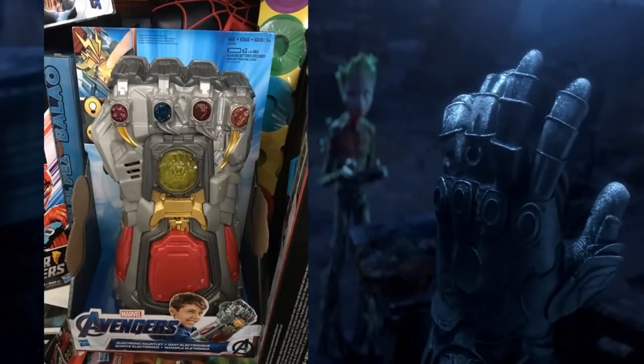Oh my god, Tony Stark has made an Infinity Gauntlet, because it is a very different color, and because it's got red, this makes it the Stark Gauntlet. But what I'm more interested in: why does this take 2 AA batteries and my Infinity Gauntlet takes 3 batteries? So this does not 100% confirm that Tony Stark is going to make an Infinity Gauntlet.